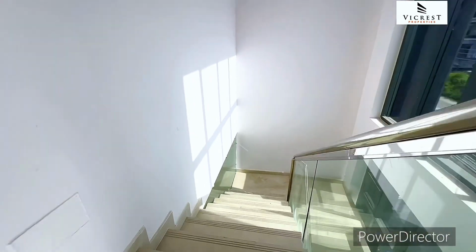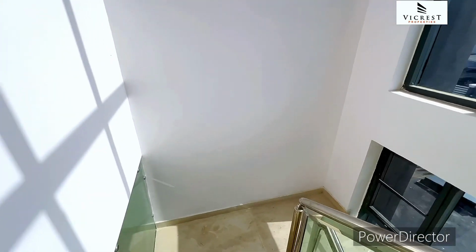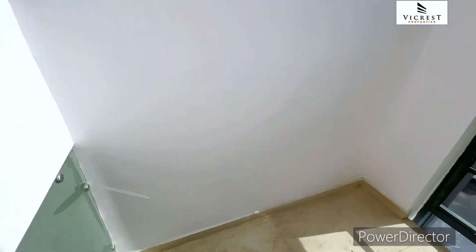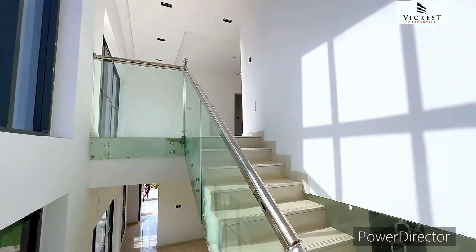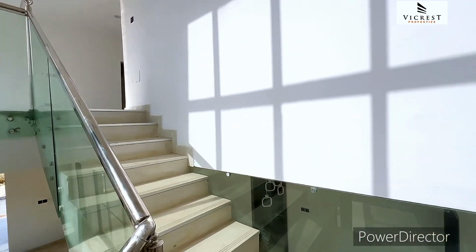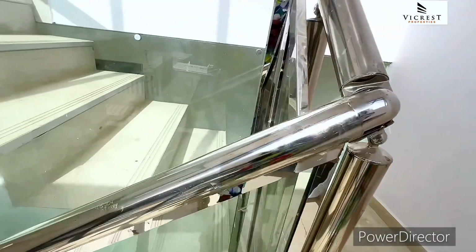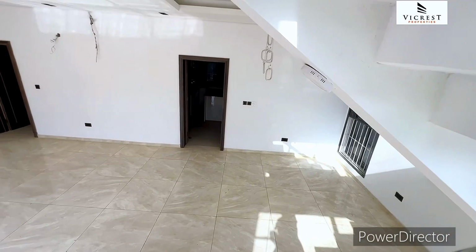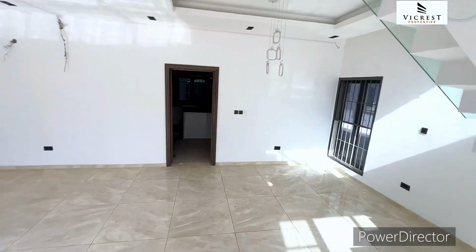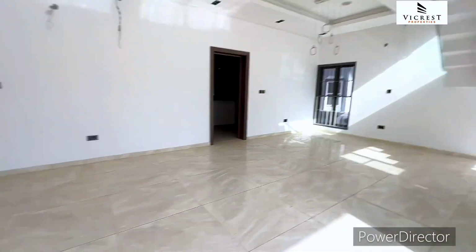This is a 5-bedroom fully detached duplex. The price is 220 million naira, slightly negotiable. And it has good title, Governor's Consent, and approval. So this is the most affordable in this location right here. The most affordable. So don't miss out on it. Take advantage.